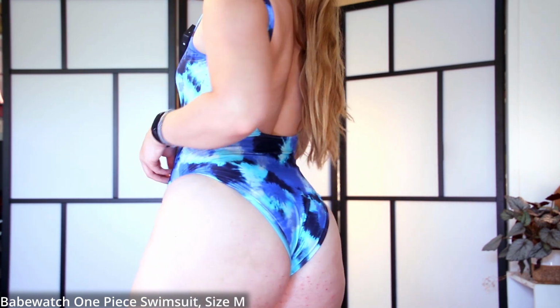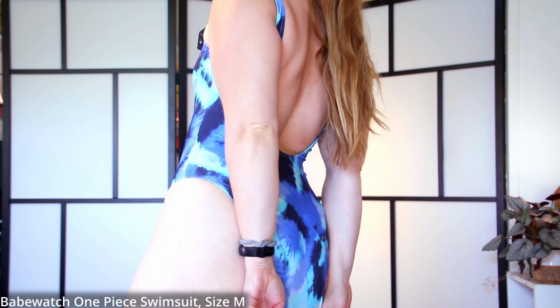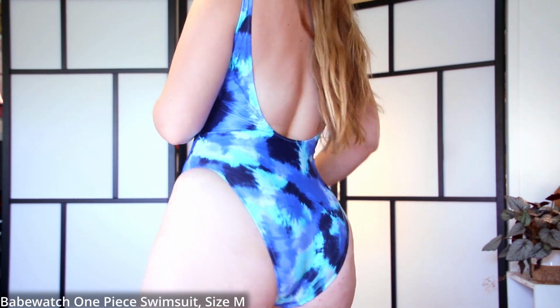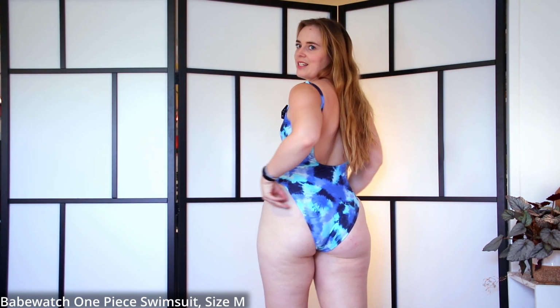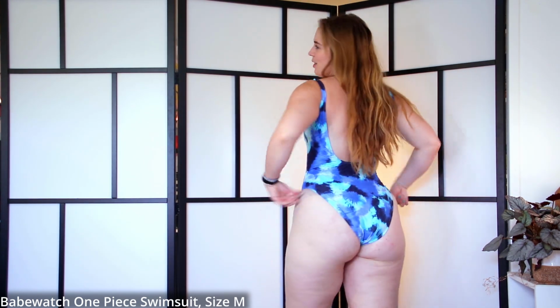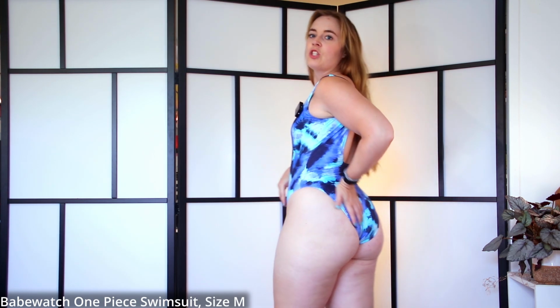And then depending on, again, how much your butt likes to eat bikini bottoms or just swim bottoms in general, it might look like this, or when I start moving, it's gonna look a little bit more like this. But definitely cheeky for sure. Nice.